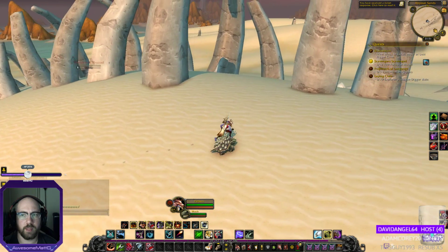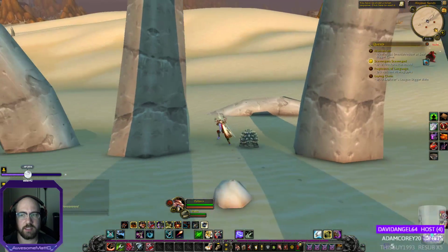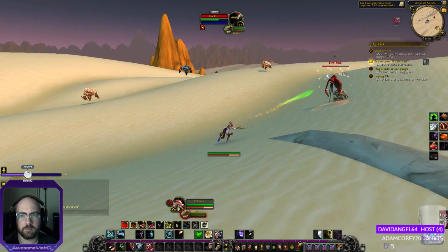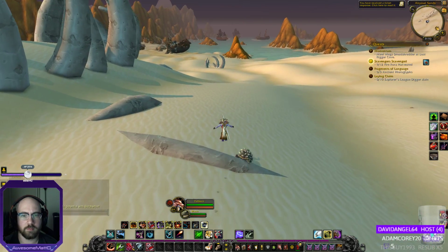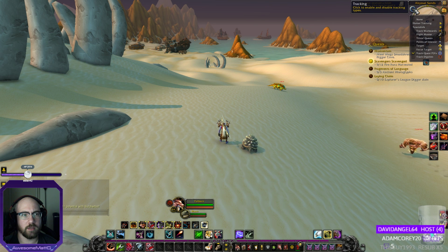Oh, yeah? If you can tell me where that is, I can confirm it. Yeah, the outer circle doesn't really. No, the little circle. That's tracking. Track quest POIs. Okay.